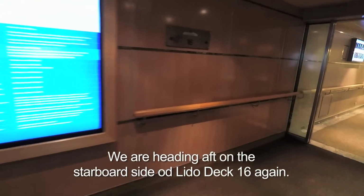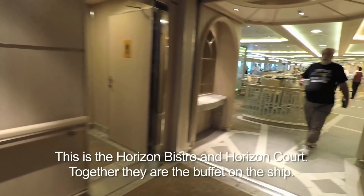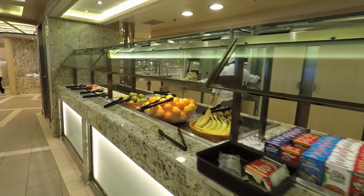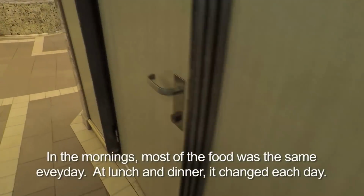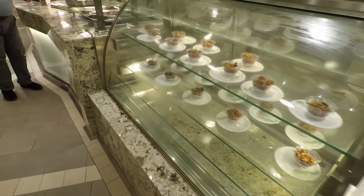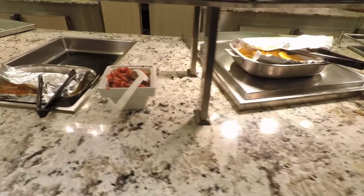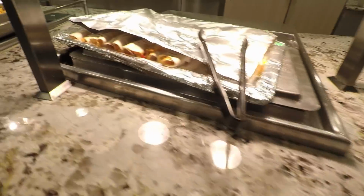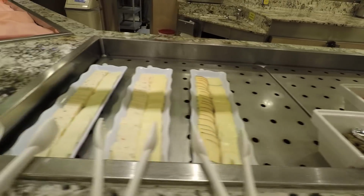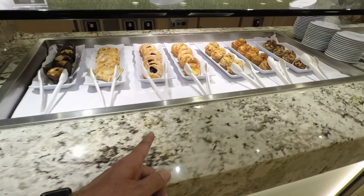So this, we're heading aft, remember, is the Horizon Bistro. Now the Horizon Court and Bistro is the ship's buffet. Grab a plate. I have a lot to choose from. The Bistro's food is usually a little different than the court, which we'll be up to in a minute. There's toast, muffins, bagels. You know, this food changes from day to day. That's bacon quiche, egg burritos, eggs, potatoes, fixings for something. This is the bakery, so you get lots of these things.